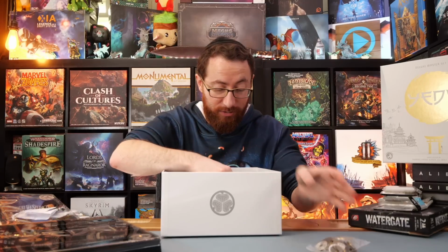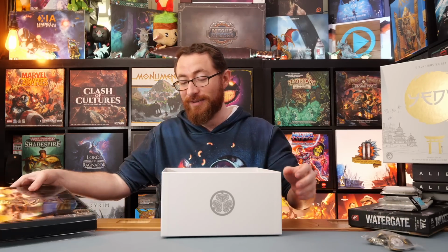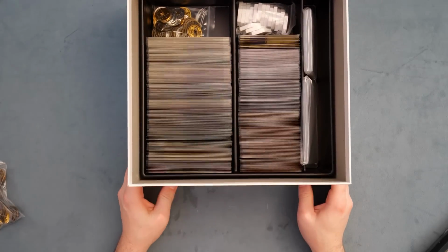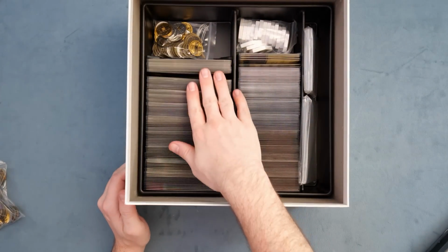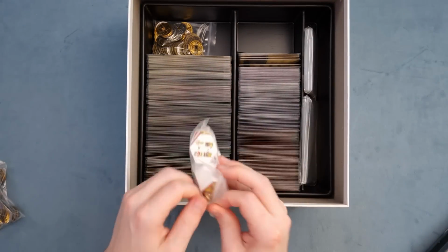They have some cool things, including, first of all, let me show you the amount of cards here. Let me show you the amount of stuff going on in this game. That is the amount of cards we got. Okay, we have these deluxe tokens over here, which are just deluxified.